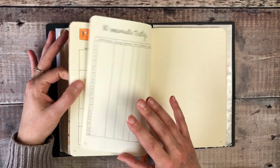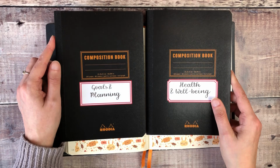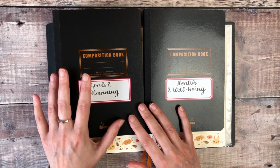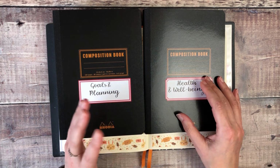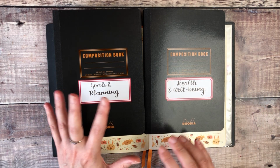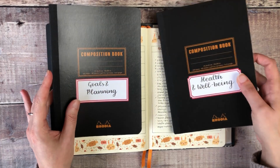And I mentioned about my plans possibly changing. One of the things I've been talking about over on Patreon is the things I really want to give more focus to, and that's my health and well-being and long-term goals and planning. I'm trialing a few different things in here at the moment, and I'm hoping it's going to give me more focus by having these two things separately and then pulling the tasks across into here. So that's something I'm playing with, and if it works I'll probably share more of it at a later date.